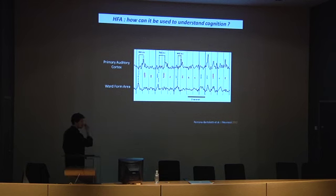Okay, so what can you do with that? Of course, many things. The patients are just across the street, so there's plenty of space for experiments. The future is wide open. So what can we do? I'll show you a couple of examples.